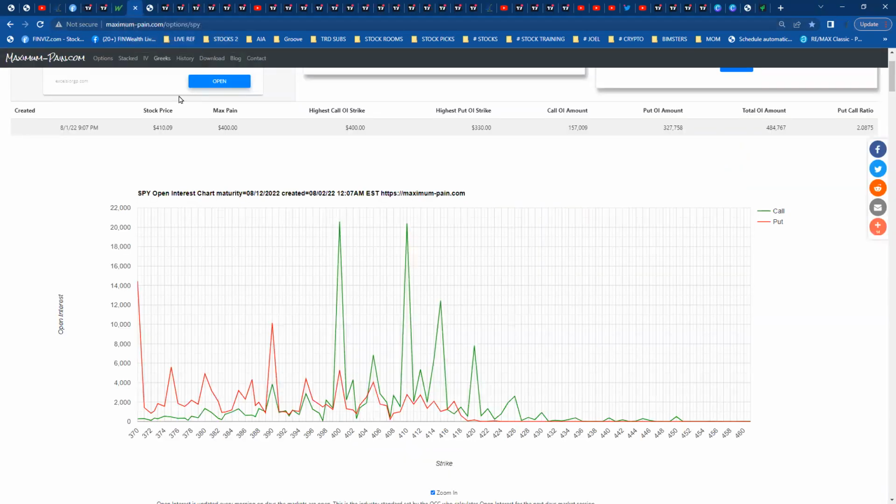Looking at the SPY, you can see a lot more calls. Last week, this was almost all puts. Now you can see people are getting more bullish. You can see that a lot of buying is being done here. This is 400. This is 410. The current price of the market is 410, so right up in here. If the market continues to rally, it's going to reward all these people with calls.